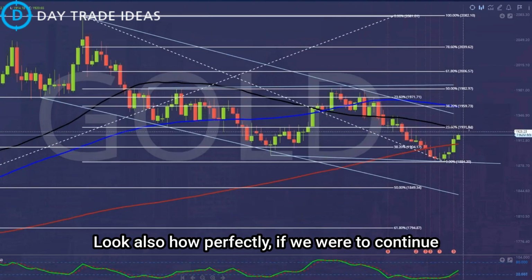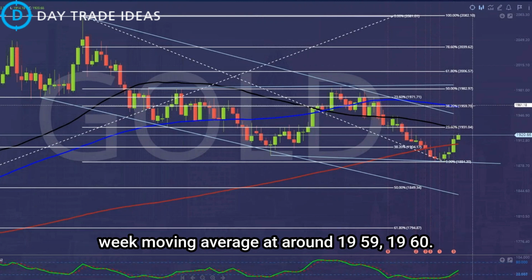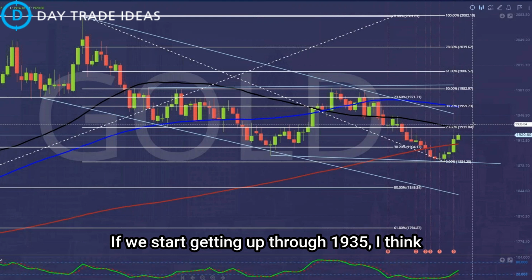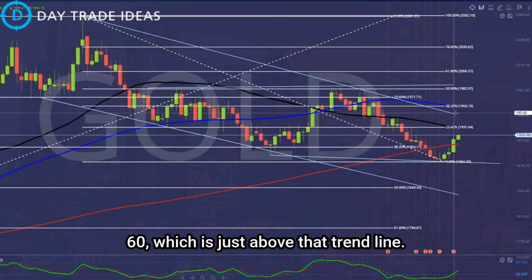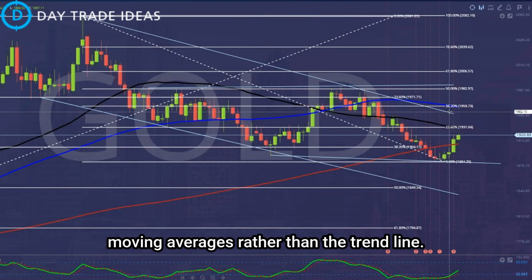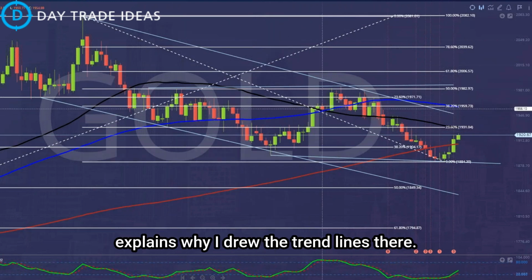Now, look also how perfectly, if we were to continue higher, the 38.2% fib is tying in perfectly with the 100-week moving average at around 1959, 1960. So those are the two big resistance levels for me in gold. If we start getting up through 1935, I think we could get to 1955, 1960, which is just above that trend line. But I'm going to go with the fibs and the moving averages rather than the trend line. So I hope that explains why I drew the trend lines there.